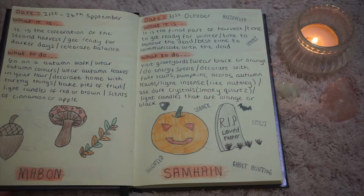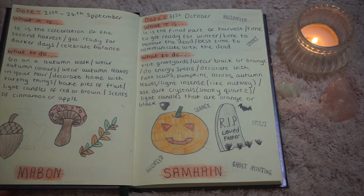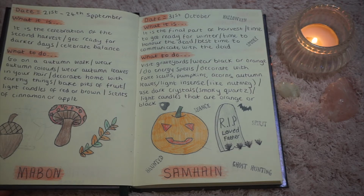Then we've got Mabon. What it is, the celebration of the second harvest. Get ready for darker days and celebrate balance. What to do? Go on an autumn walk, wear autumn colours, wear autumn leaves in your hair, decorate your home with earthy things, bake pies of fruit, light candles of red or brown, scents of cinnamon or apple.